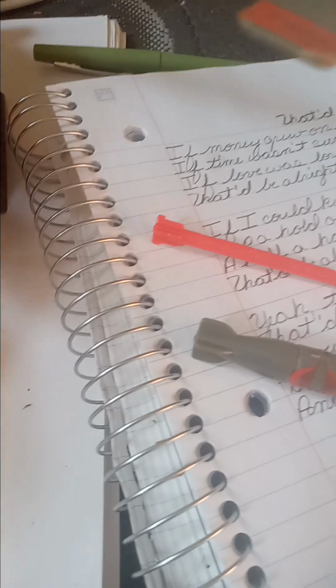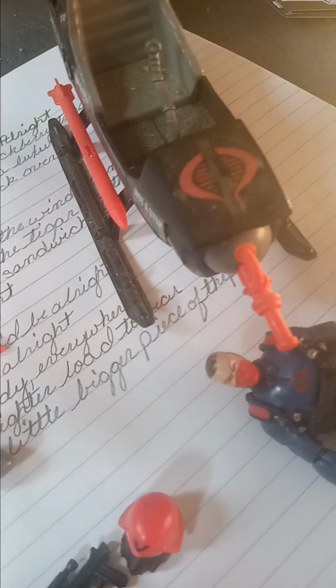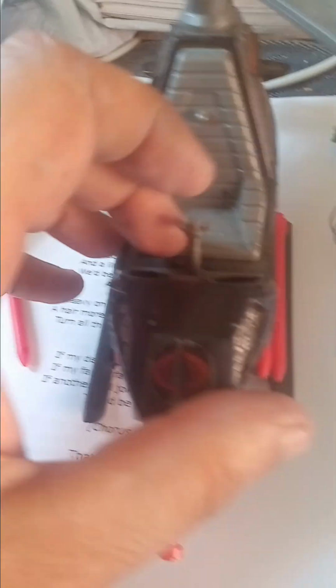Another way you can tell the difference between the two is foot pegs on the front of the 25th anniversary, where retro does not have foot pegs. The vintage one did have foot pegs also, so the 25th anniversary is more vintage oriented as opposed to the retro. Another feature that this one has that the retro does not is the movable joystick, where the retro is not.